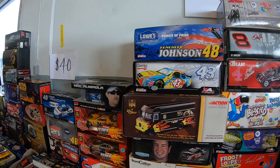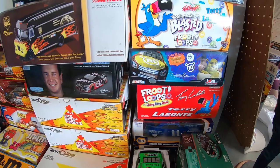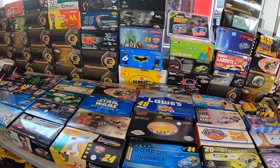Oh, we got the UPS truck in action. Oh, that's cool. That's an old advertisement. And then we got the St. Paddy's Day Danica Patrick there. That's interesting. So many, yeah, Terry 44. Oh yeah, because you don't see those very often. Yep, we got the Always in Our Hearts Hendrix car.